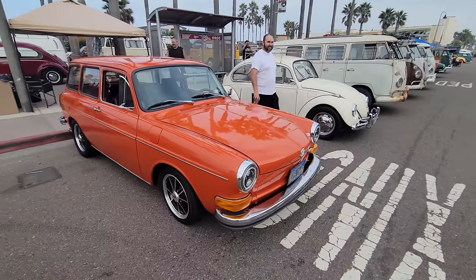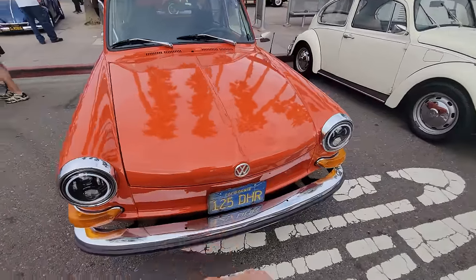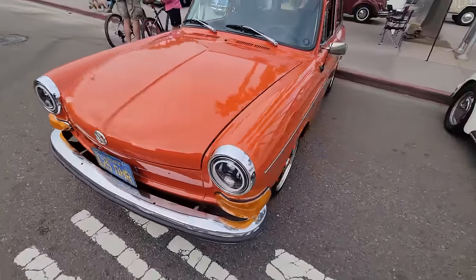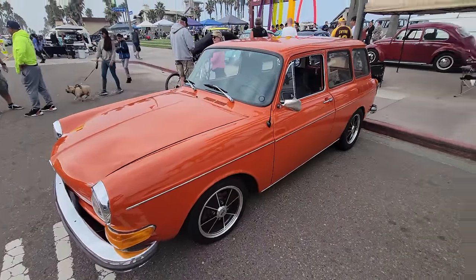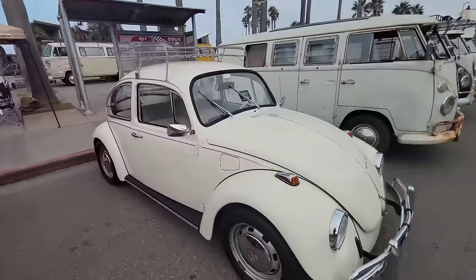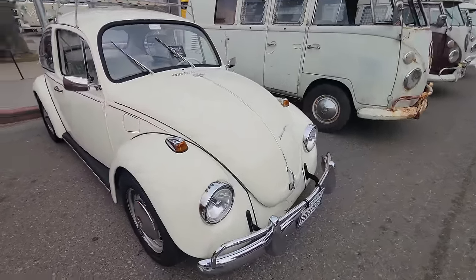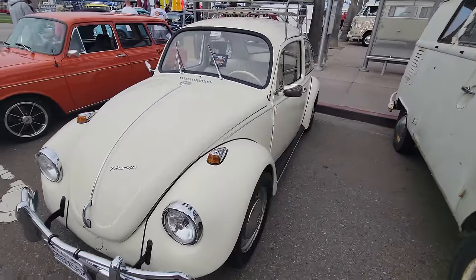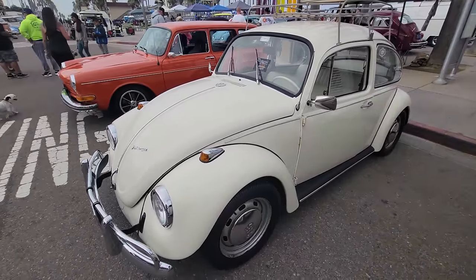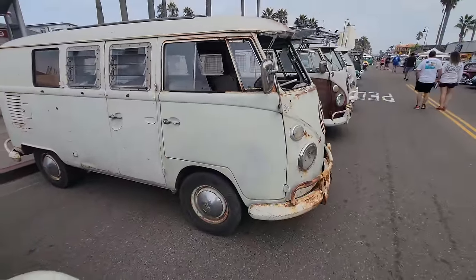Late model square. You can always tell by the pointed nose, and the bumpers. Sometimes they change the bumpers. So those bumpers are kind of ugly, I think. Some of you guys might like them now because they're so old compared to a lot of things on the road.